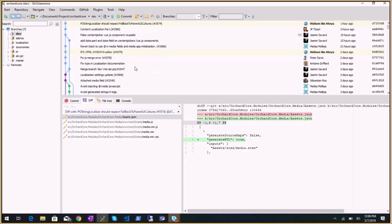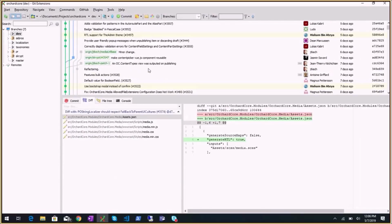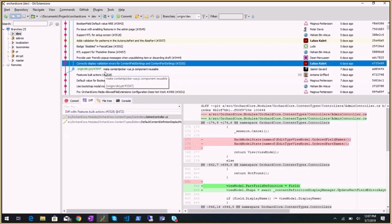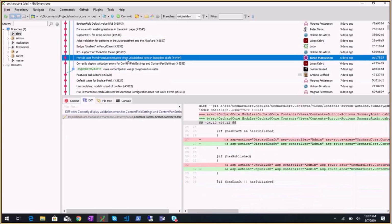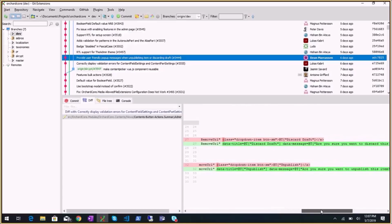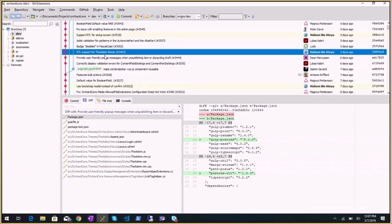Orchard Core, if we look at seven days ago, what do we have? I will just look at the dev branch first. Lucas: correctly display validation errors for ContentFieldSettings and ContentPartSettings, so he's now validating the settings. Provide user-friendly pop-up messages when unpublishing an item or discarding a draft. Because they were just random, common strings, now they are dedicated strings for the action you are doing. Are you sure you want to discard this draft, and not just are you sure you want to do that?